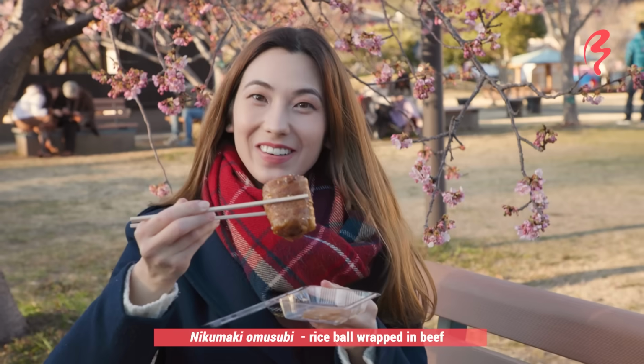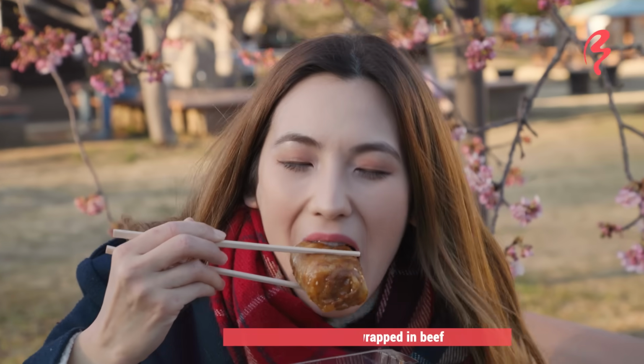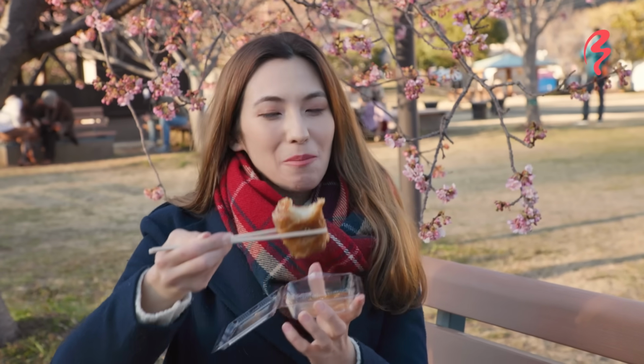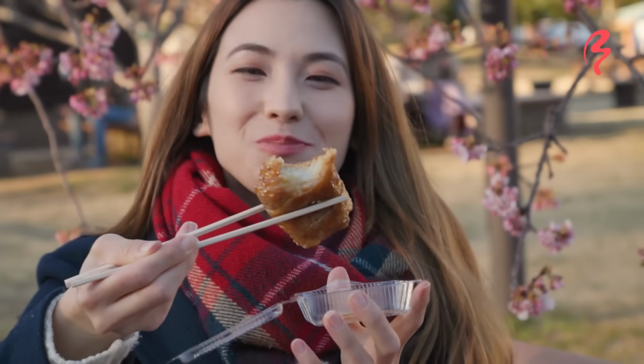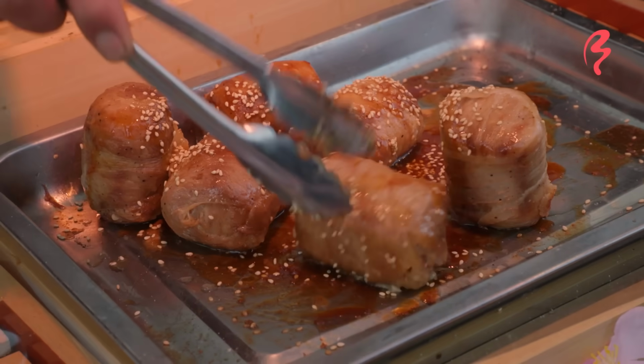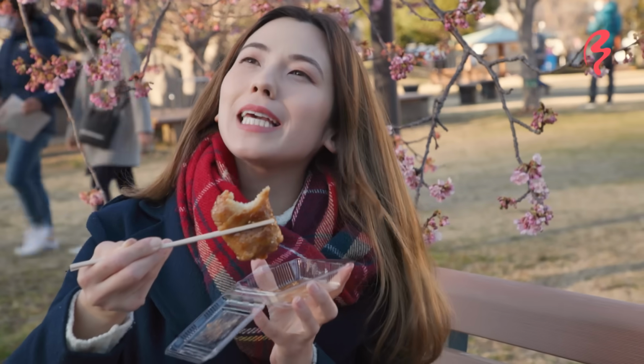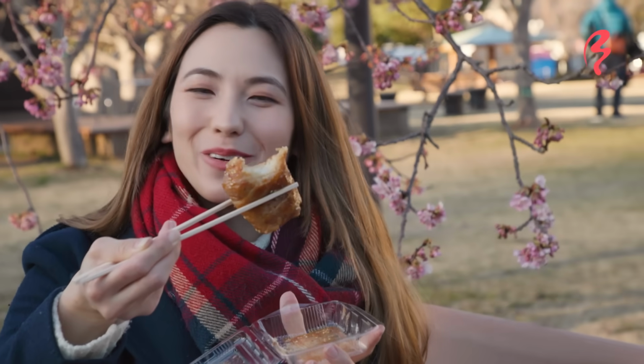Let's try the Nikumaki musubi. Here we go. Itadakimasu. Oh my gosh. That was really good. And as I expected, it's a rice ball. It is kind of like a teriyaki style sauce. It's really good and the meat is super, super tender. It's kind of like eating a beef bowl or something, but in a compact little rice ball. That's really good.